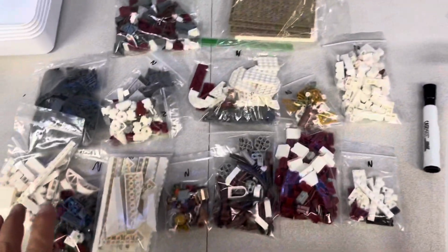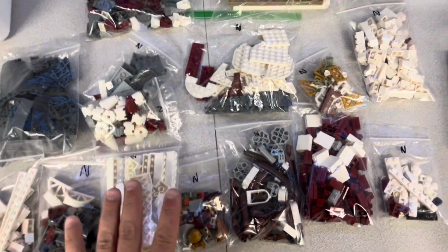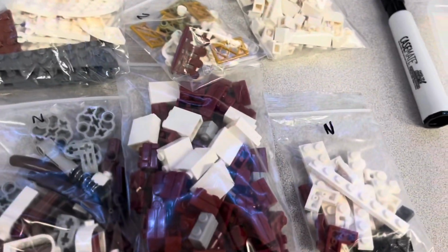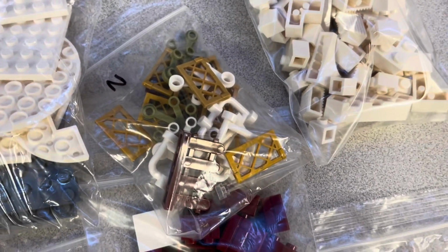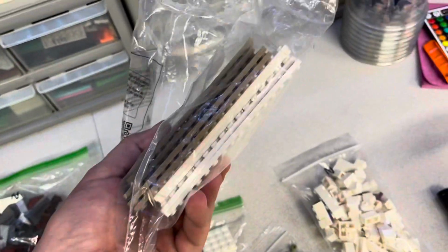Hey, it's Just Bricks. It is Tuesday. Been here for a little bit packing Will Harper's order. This is all of the new parts from the order. A lot of dark reds, dark bluish gray, white, and light bluish gray. A lot of those colors. We got some window and plant parts in there. We got a lot of different white pieces and plates. Got 8 of my 16 by 16 plates there.